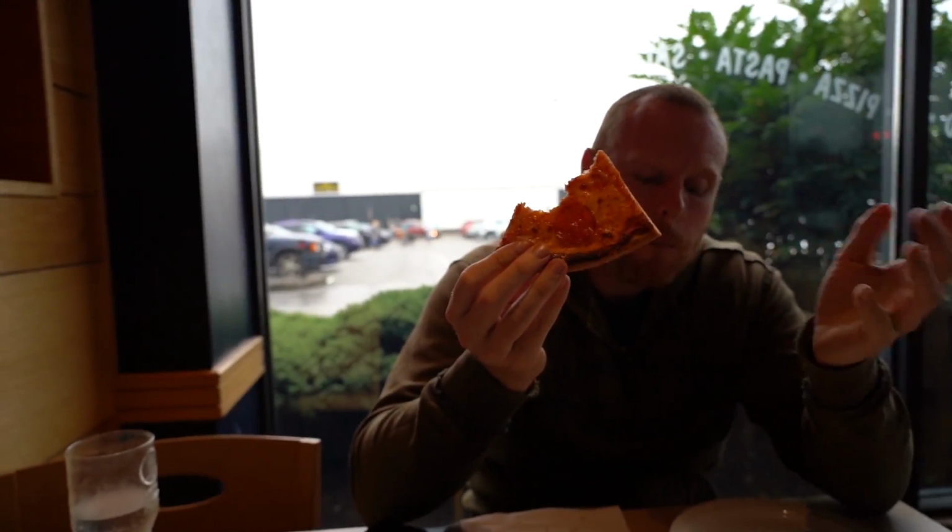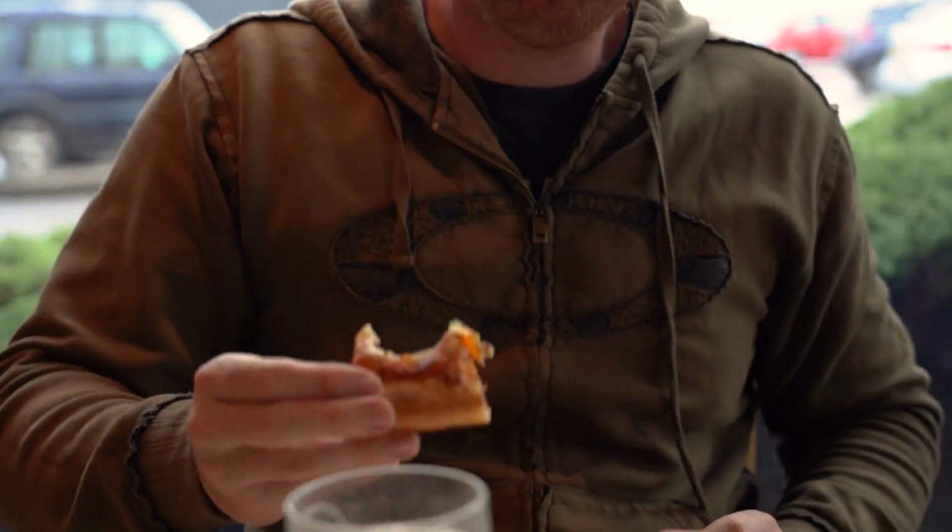Plate number 2. But little slices. Yeah, but they're deep pan though. Little slices, yes, but deep pan, because Charlie went for all thin slices, and I'm on plate number 2 and Charlie isn't. We'll see how this goes. 2 pieces.